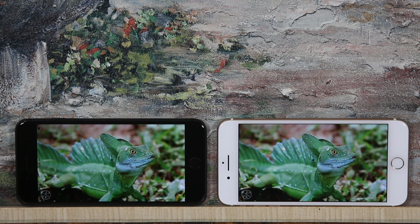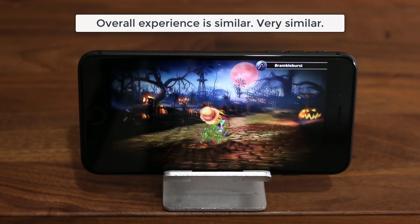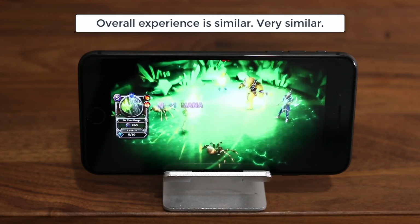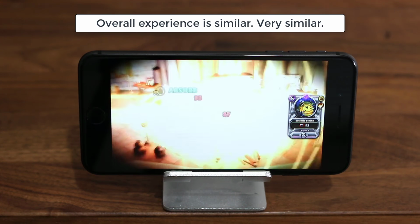Now let's talk about the software. Both the iPhone 7 and 8 run the same exact software, which is iOS 11, with the exact same features including all kinds of 3D Touch capabilities. iOS 11 runs smoothly and with exceptional stability on both phones for everyday use. We will also get access to AR, which is artificial reality capabilities, on both smartphones, though I'm pretty sure the extra power on the iPhone 8 might deliver a greater experience. But as far as overall experience, including fantastic gaming capabilities, we have a complete and total draw.